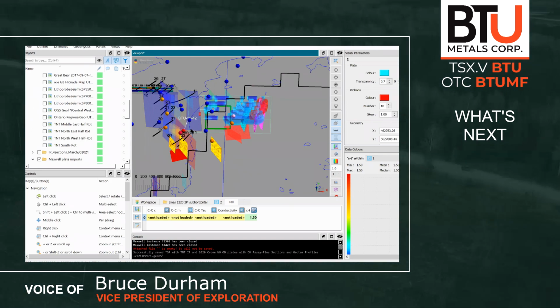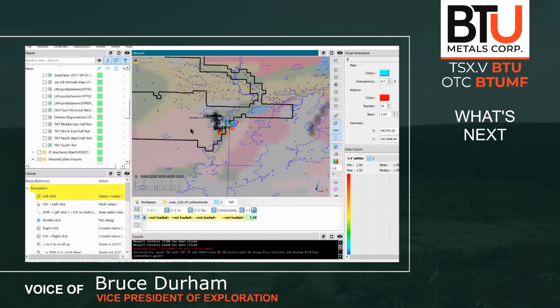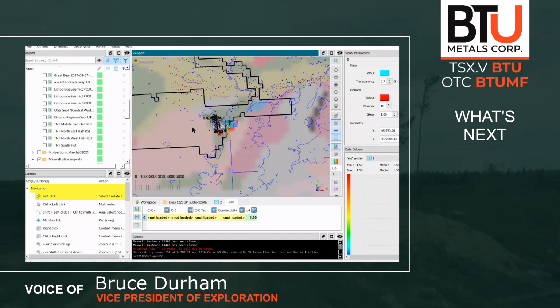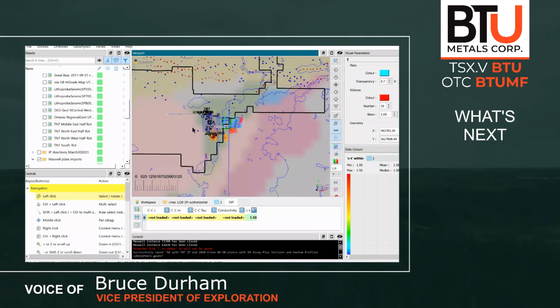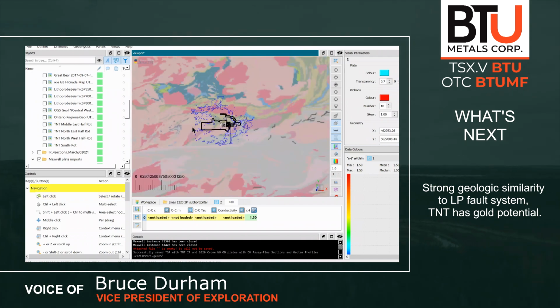And some of the rock units that we're seeing are very reminiscent of some of the rock units that they're seeing up on the LP fault area on the Great Bear ground. So as much as we're really drilling these targets as base metal targets, that doesn't mean that we aren't going to be watching for gold mineralization as well.